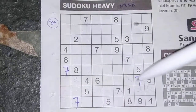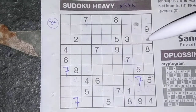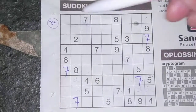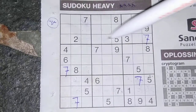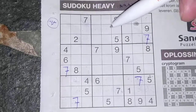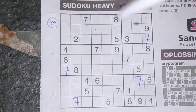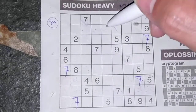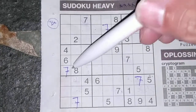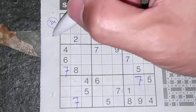7 in this column, 7 in the column next. So in the last column, the only 2 places for the 7 should be here or there. We see here 7, no 7 there. 7 should be here. 7 in the first row, 7 in the third row. So in the row between, the only 3 places for the 7 should be here, here or there. We see here 7, no 7 there. Here 7, no 7 there. The only place for the 7 should be there. And all the 7s are used, I can see. Yes, lucky 7.